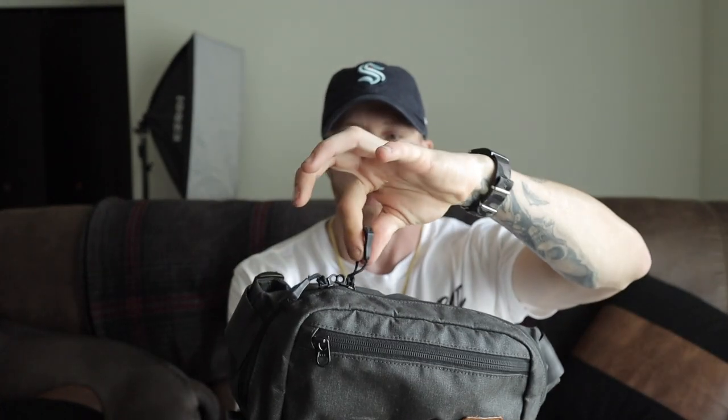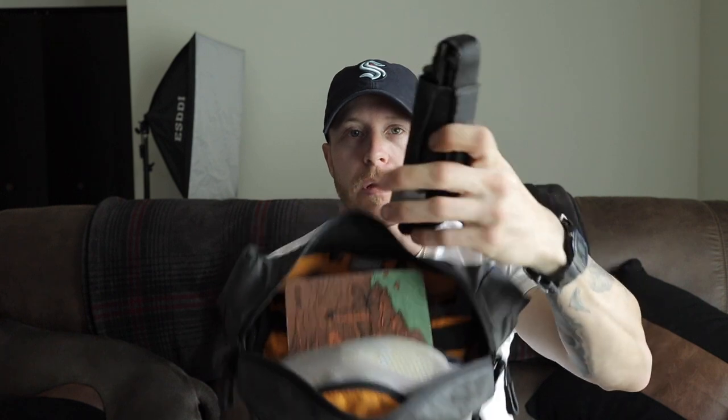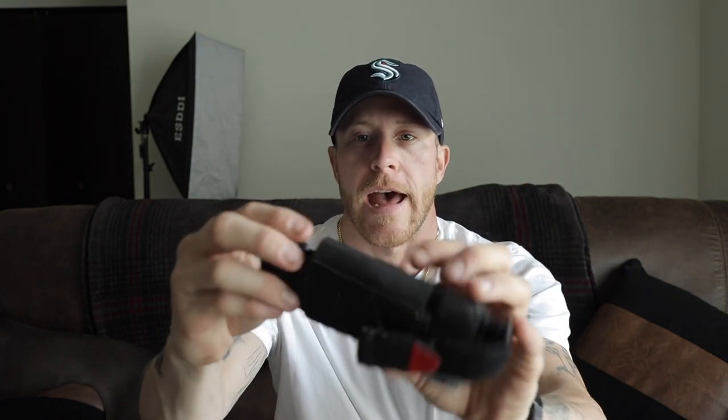And then the main pouch has these big loopers on there. You can pull this open real nicely and it opens up, and there you go. So in this zipper front here, I don't have anything. Sometimes I'll keep a mask in there or medication or stuff like that. Right now it's empty, but in the main pouch here I keep a Gen 7 CAT tourniquet.